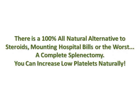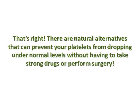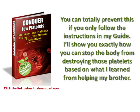There is a 100% all-natural alternative to steroids, mounting hospital bills, or the worst, a complete splenectomy. You can increase low platelets naturally. That's right. There are natural alternatives that can prevent your platelets from dropping under normal levels without having to take strong drugs or perform surgery. You can totally prevent this if you only follow the instructions in my guide.